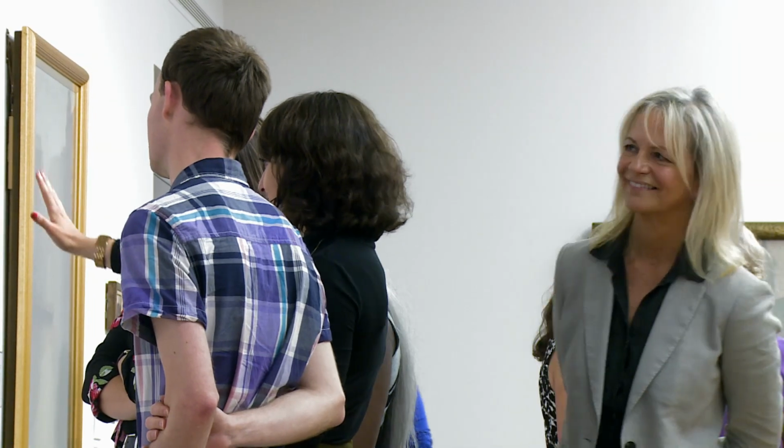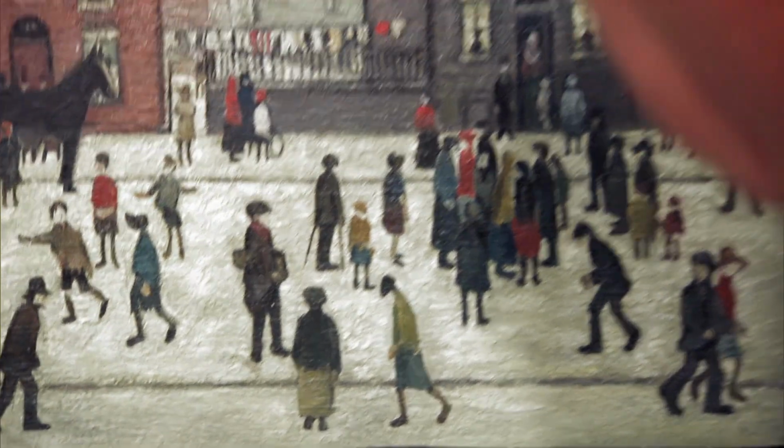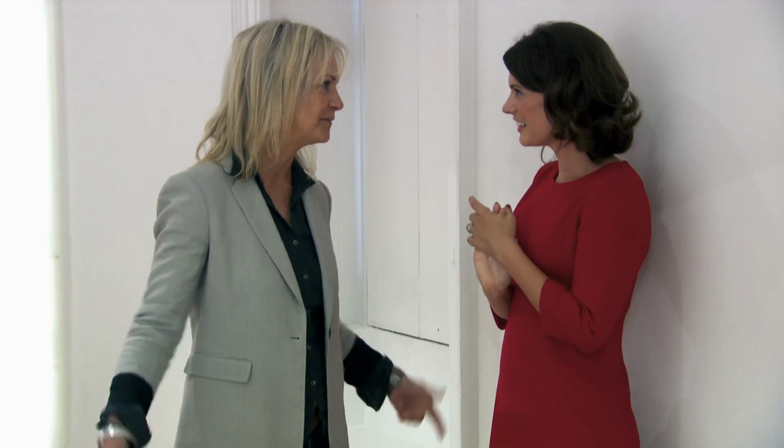But before the fake is unveiled, Susie has arrived to see what gallery visitors make of her Lowry. Susie, how does it feel to be here, to see your painting up in the room, surrounded by other Lowrys? It's a bit surreal, really, because obviously this is a first for me. I never see any copies I've done hanging in a gallery in public.